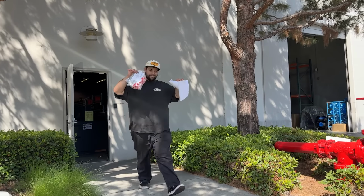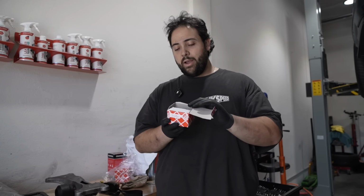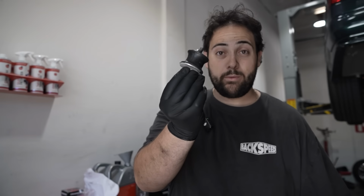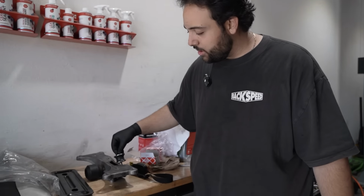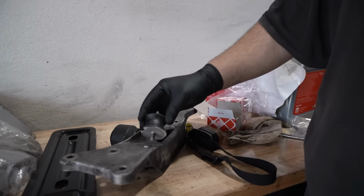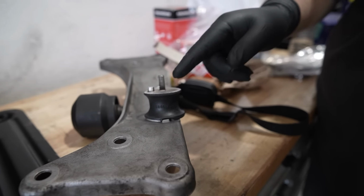Got the goods. Okay guys, by the luck of the draw, Noah found the bushings. I can't believe we have them, but this is what we were missing. And this, it's right here, and there's a little notch. Actually, I think we're backwards. A little notch, you can line the notch up. There you go. And there's two of them. There's one here and there's one here.